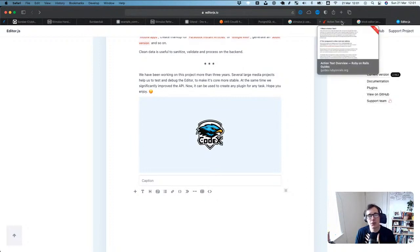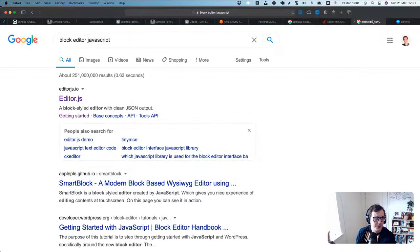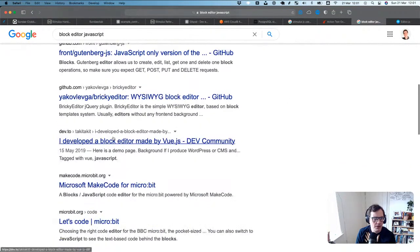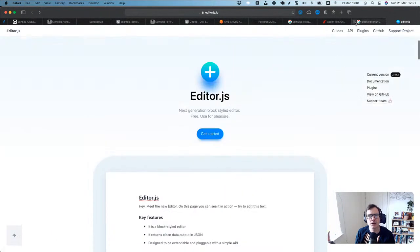So that feels like something that you would do in Stimulus. I did mine in React. So that could be a use case, although it was a complete pain in the bum, frankly. So yeah, there's Gutenberg, Bricky. I can't remember the one that I actually based my design on. So that is something we could do.